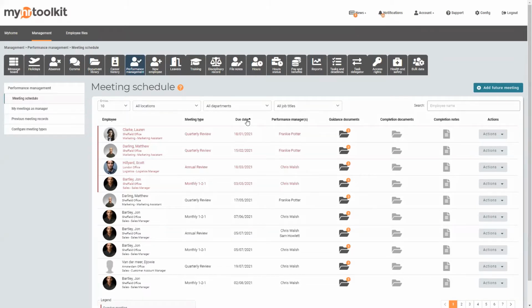This is great. For example, if you want to see the next set of performance meetings that have been scheduled, you could also see any of the performance meetings which are overdue because they're highlighted in red. From this page as well, so once you set your meeting schedule up, you can view any of the guidance documents like I showed you previously by clicking on the link here. And actually, at this stage, you can upload any completion documents or completion notes to that meeting.